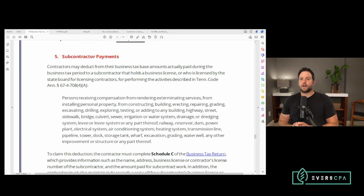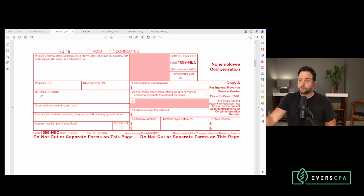So let's go through the documents specifically related to subcontractors. The first one is the document you're responsible for, and that's the Form 1099 NEC. This is the document that you or your accountant is going to file for you at the end of the year, remit to both the subcontractor and the IRS. This is an informational return. This is basically telling the sub and telling the IRS, these are the amounts that I paid during this tax period to this non-employee. So let's talk about that for just a second.